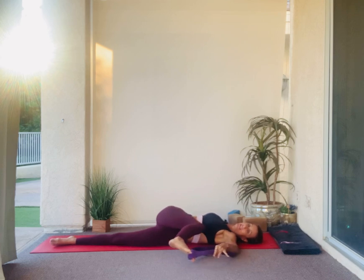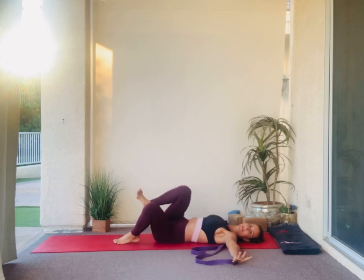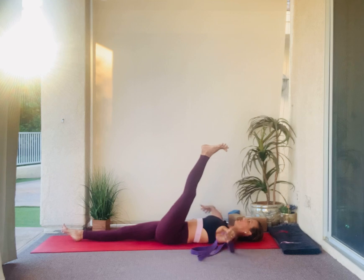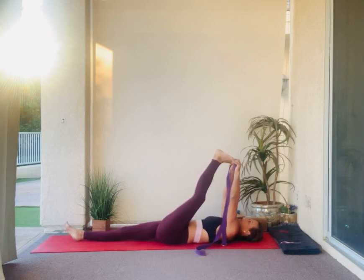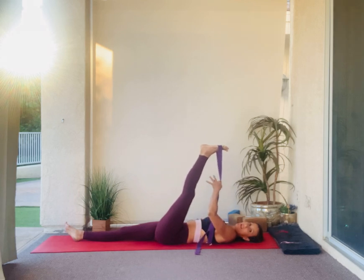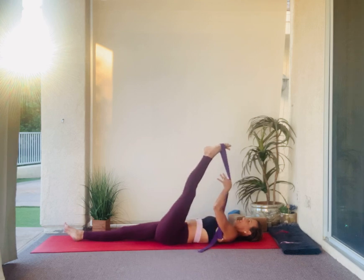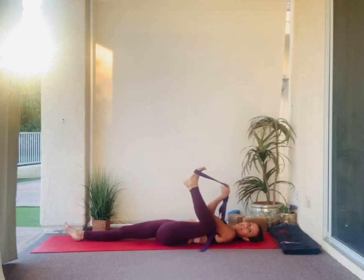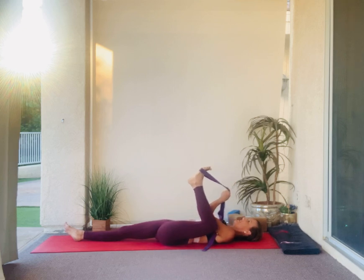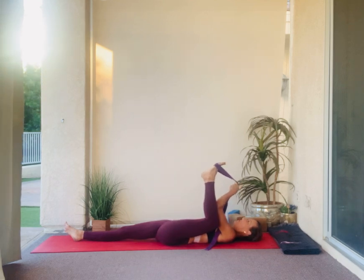Gently release. And we're going to adjust the other leg. We're gonna draw that left leg up and we're either gonna take the strap, right? Or the thumb and index finger. And we'll start with the dynamic warm up where we're gonna come into flexion and extension and then flexion. And hold here, hold.